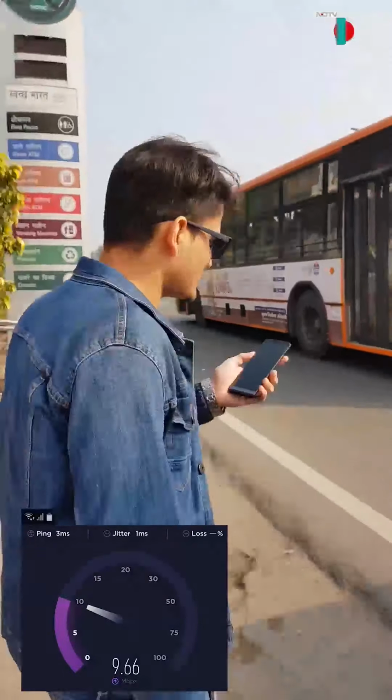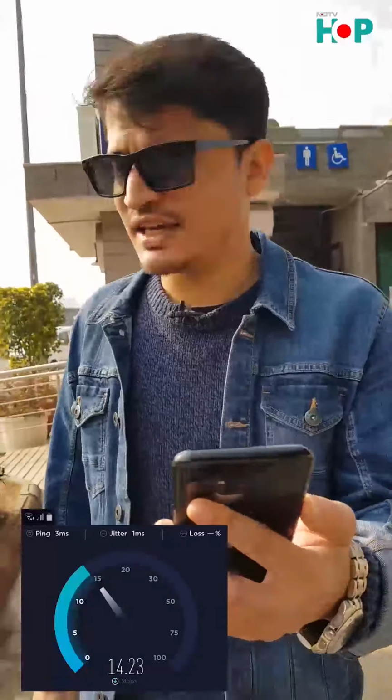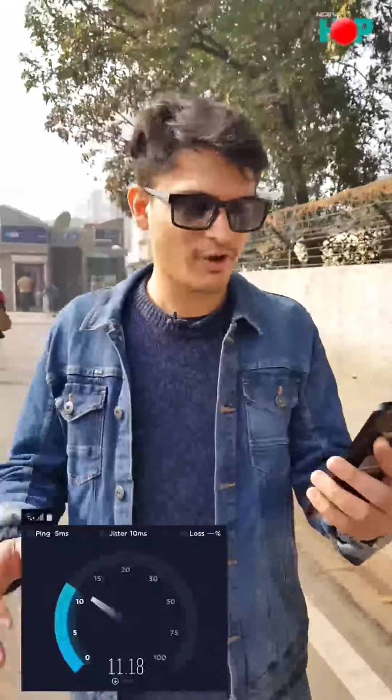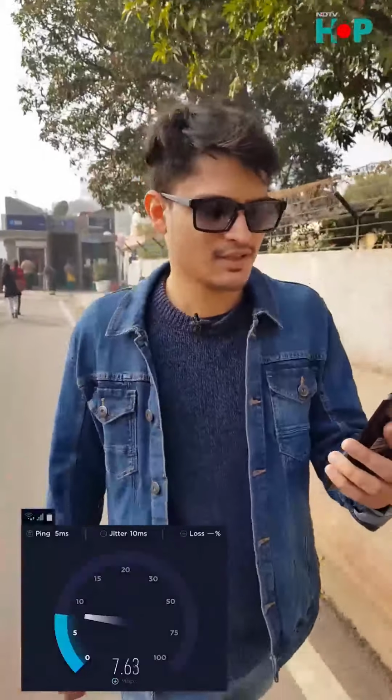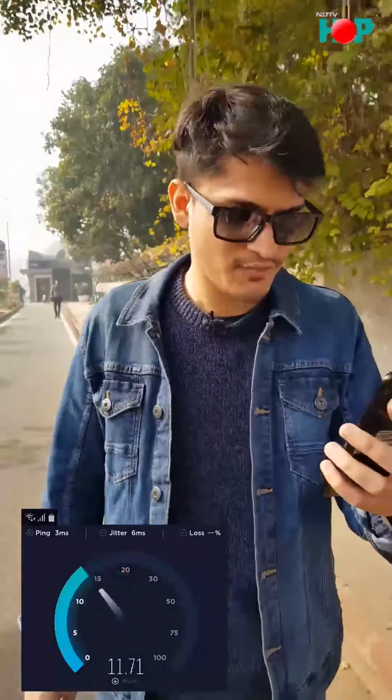We have 9.76 so far. We have 16. We have 14 now. And I think we are around 40 feet away. Okay. 14 is the download speed so far. Now I think we are almost 100 feet away. 13, 11. Okay, it's rapidly falling down, and so is the latency of this. Okay, can you hold it up? It is going up to, okay, 4. Okay, this is definitely it. There are just 2 bars remaining.